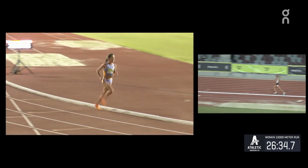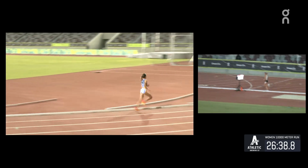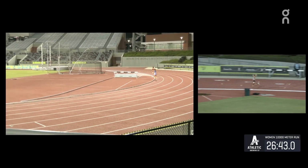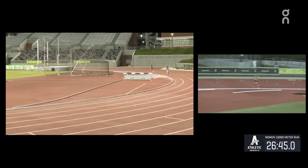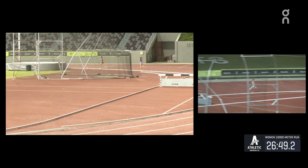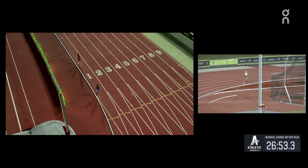So she's slowing, and this is a dark place at this point in a race for 10,000 meter athletes. It's a tough place to be. Your body is heavy. You got to swing those legs with all of that fatigue. You got to pass people, but she looks great.